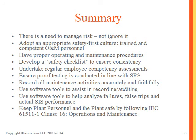Use software tools to assist in recording or auditing, and use software tools to help analyze failures, faults, trips, and actual SIS performance. Very important. That's a very important requirement of IEC 61511. And keep plants and personnel safe by following the operation and maintenance requirements and ensuring that you document everything correctly.